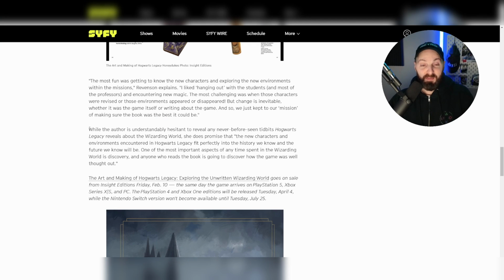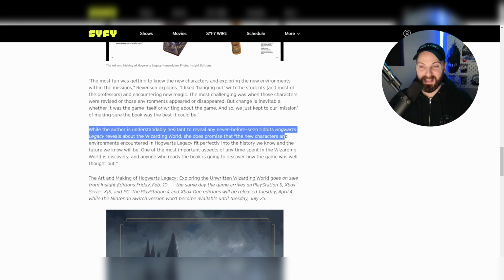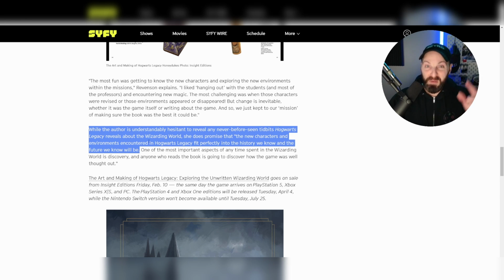And then maybe the most exciting part of all, especially if you've been looking forward to this game for a while, it says here, while the author is understandably hesitant to reveal any never before seen tidbits Hogwarts Legacy reveals about the wizarding world, she does promise that the new characters and environments encountered in Hogwarts Legacy fit perfectly into the history we know and the future we know will be. That, guys, tells me there must be something big in Hogwarts Legacy that happens that we as fans of the world already know, and we'll be able to see the connection and point to it and be like, yes, this is the beginning of that. This is how that started.